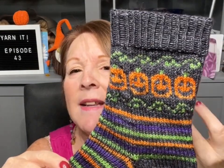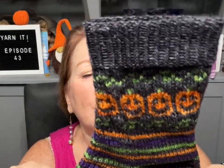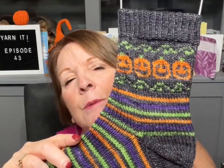I don't know. Normally I'm a size small with 56 stitches, and I just have to increase my rows with the heel flap for my heel for that big instep. But it's the color work. I don't know. Anyway, I'll give this to somebody, maybe like a tween.